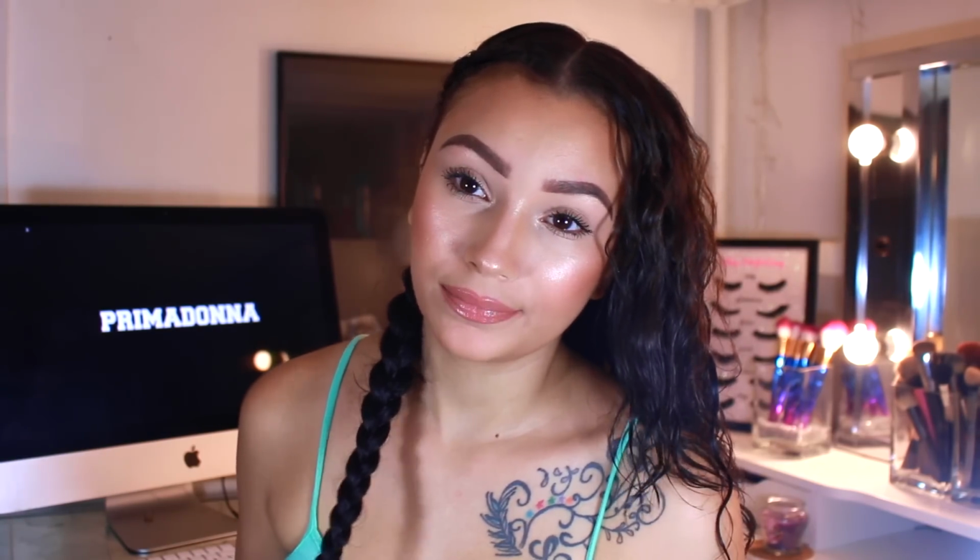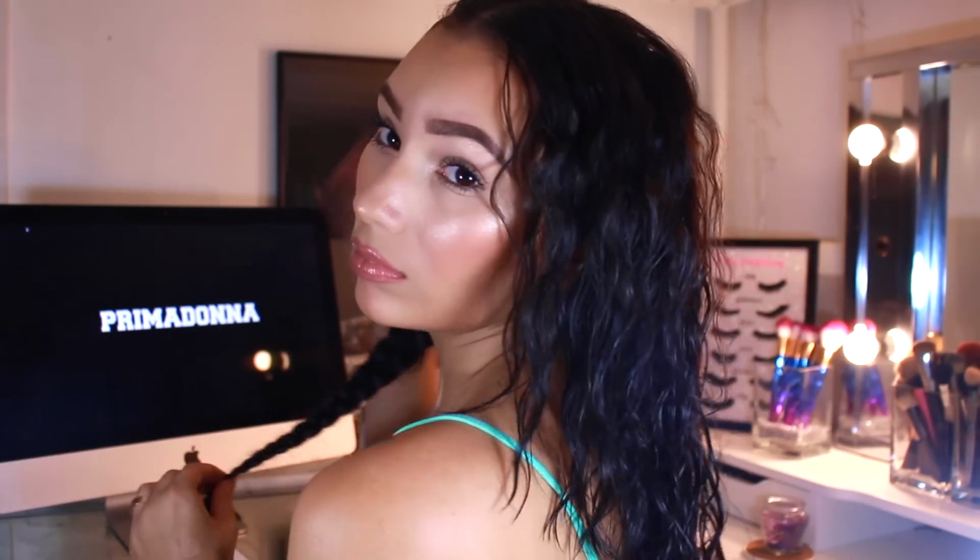I know last month I rocked curly hair with the highlights. That was the Malaysian curly. This is the natural wave, so it's not as curly as the Malaysian curly. So it's a little bit looser, so it's not so much defined. It's more like that beachy wave hair. I love it.